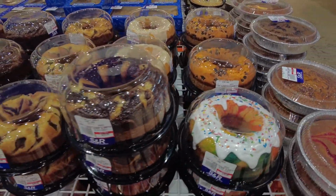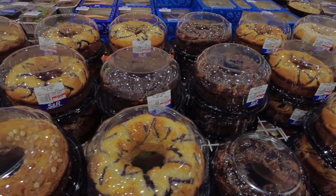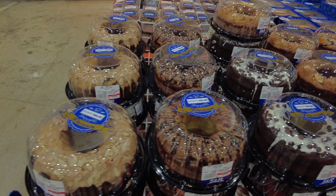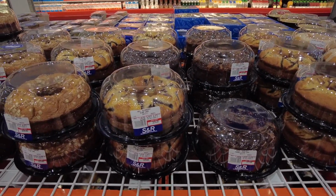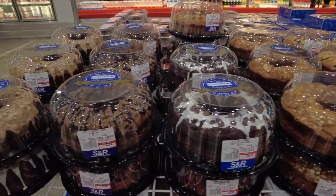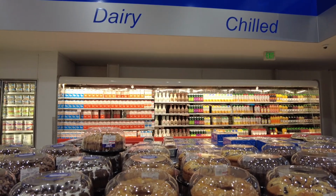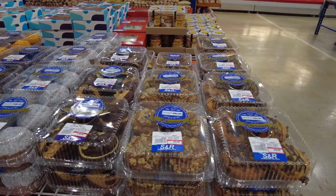So these are called ring cakes, which you cannot find in other local supermarkets here. I think this premium hazelnut marble ring cake would be quite a treat, if you ask me. And they're located right in front of the dairy and chilled section, right there. This part where the muffins are.